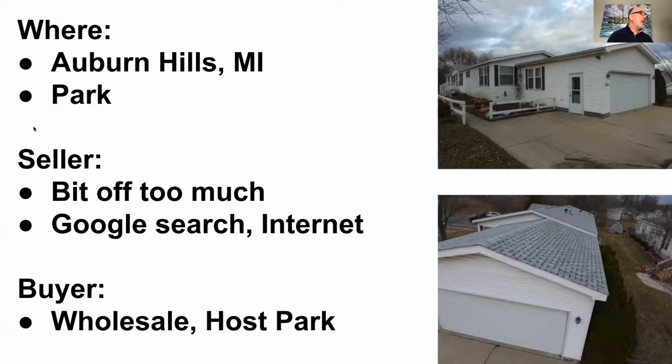The seller, the reason they reached out to me is it was an older sister and brother team. They had bought this home to fix it up and flip it, and they overpaid for it. They underestimated what it would take to get it gussied up and to get it move-in ready. They underestimated how much it was going to cost them to do that work. They were trying to do one of these home improvement or fix and flip deals. They weren't accustomed or knowledgeable enough to know what to do with it.